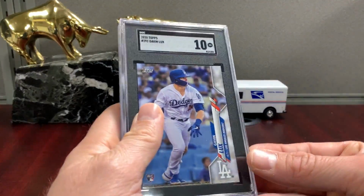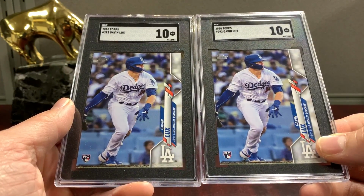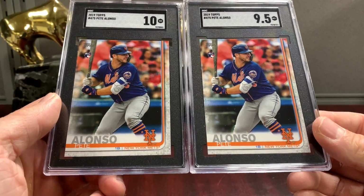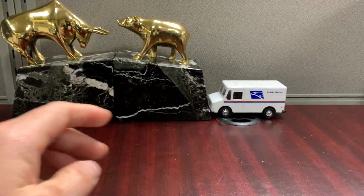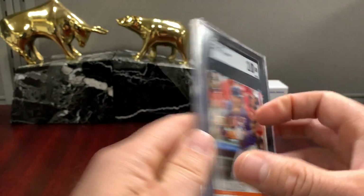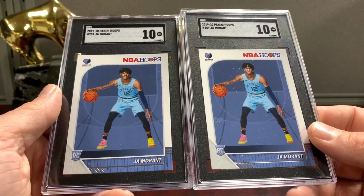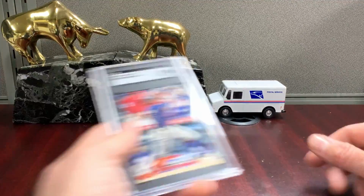Gavin Lux. This is just the Series 1 paper. Pocket 10s. Pete Alonso. I'm just going faster through the ultra modern. It's not that interesting to me. 9.5 and a 10 on the Petes. Pete, 10 again. Ja Morant, 10s. Last card, Acuna, Topps Update, 10.